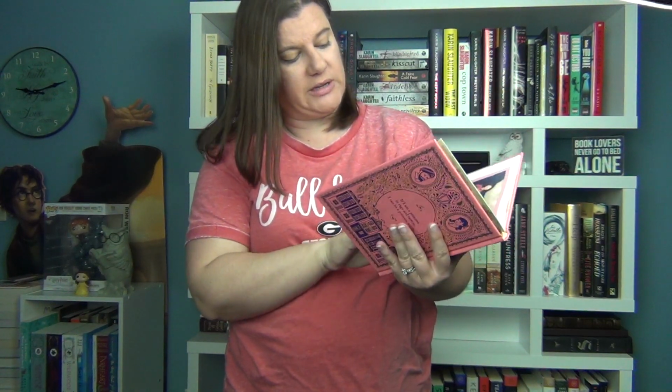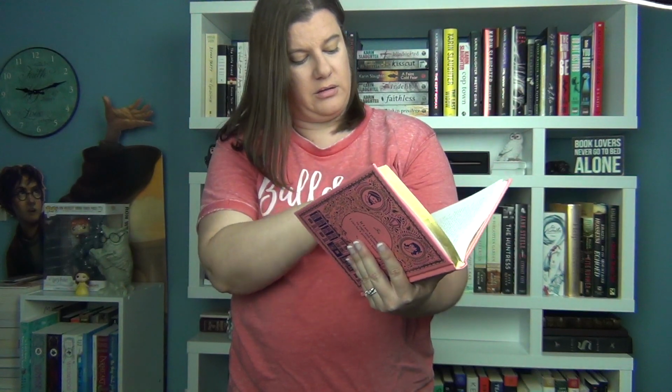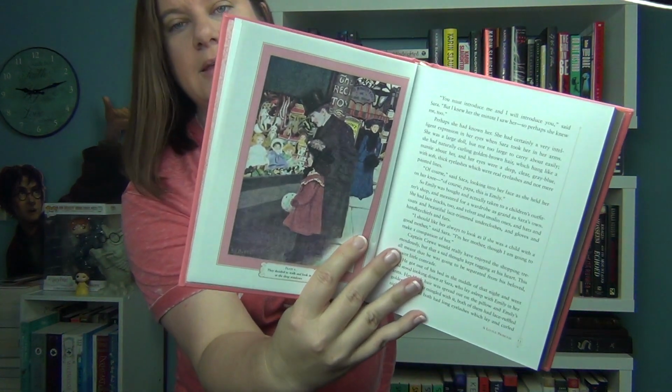Do I have an illustrated children's book? Of course I do. A Little Princess by Frances Hodgson Burnett. So this one has illustrations in it. This edition is gorgeous, it's got very pretty illustrations. And let's see, let me find one throughout the book as well, but they are every so often here. Illustrations.